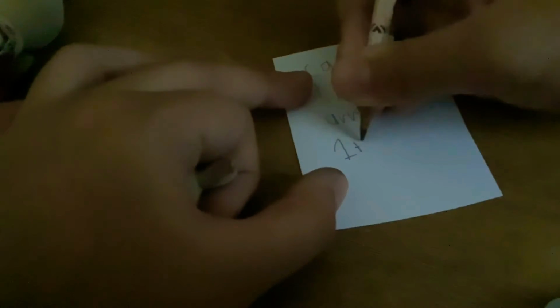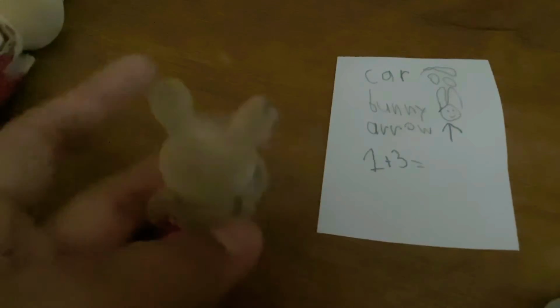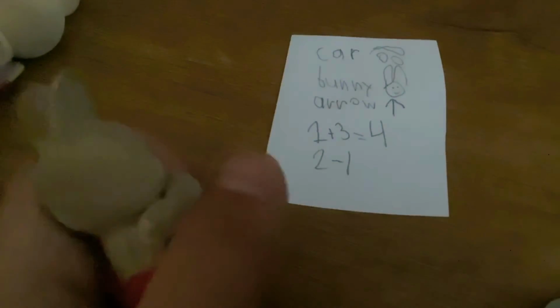Okay. Now it's math time. 1 + 3 equals... 4. Yeah, correct. The answer is 4. Now let's do 2 - 1. What's the correct answer? 1. Yeah, it's 1. Now subtract time. 5 - 2. I think it's 3. Yes, correct.